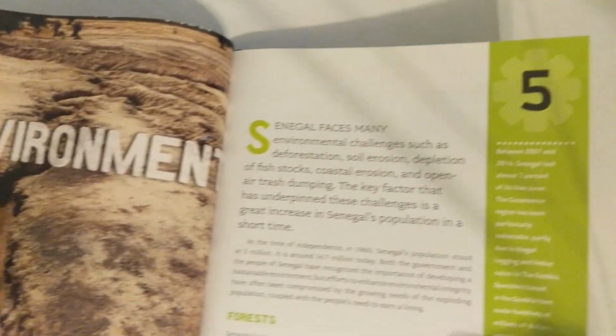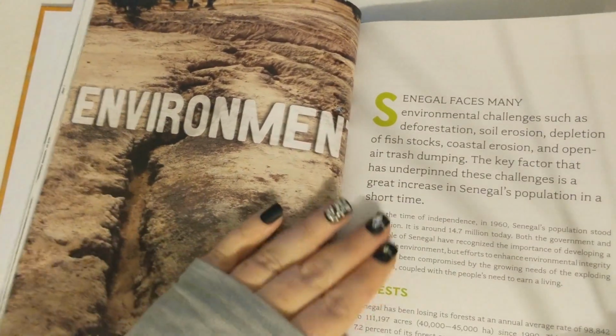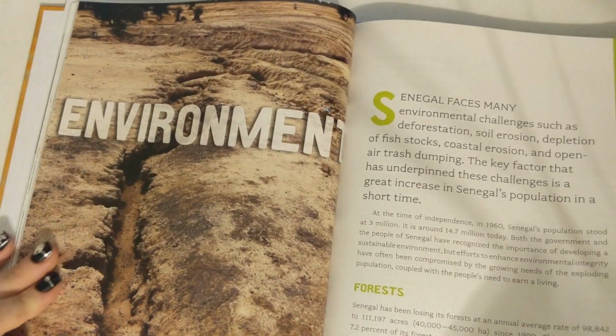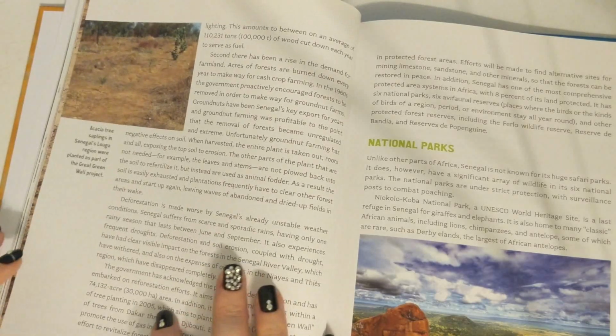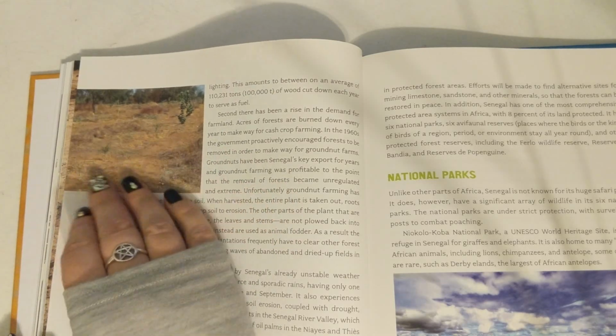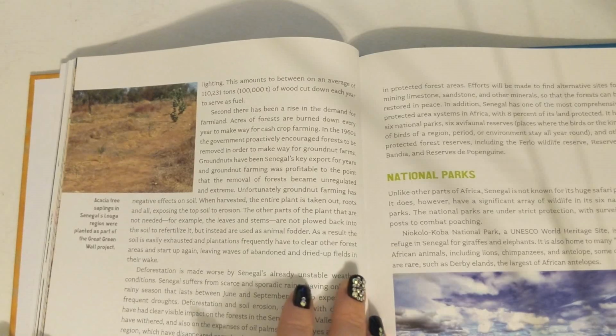The environment. It says here this is an example of soil erosion and desertification in northern Senegal. And here we see some acacia trees, which are being used to plant the Great Green Wall, which I'm going to read to you in a few pages more about that project.